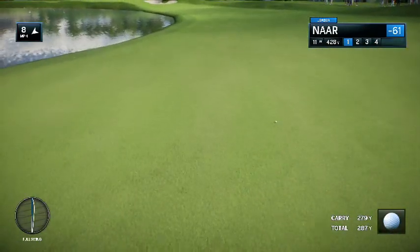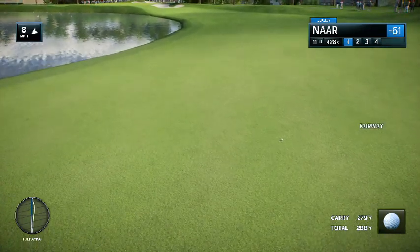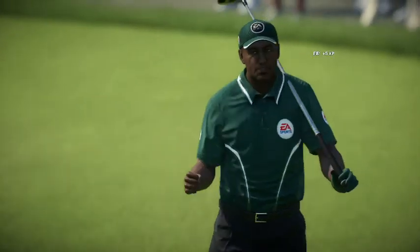Oh, that's fine. Oh, nice little bounce forward. Should be close to 300, 290.